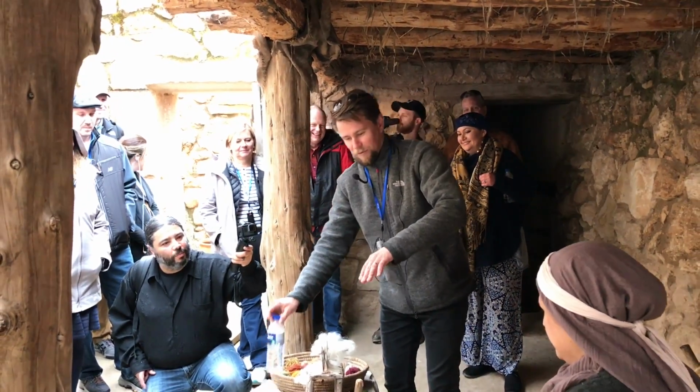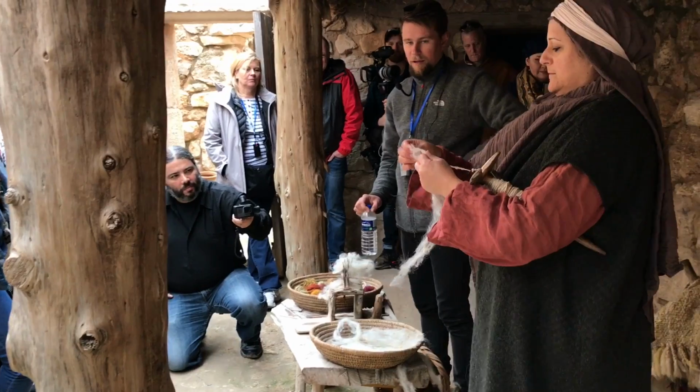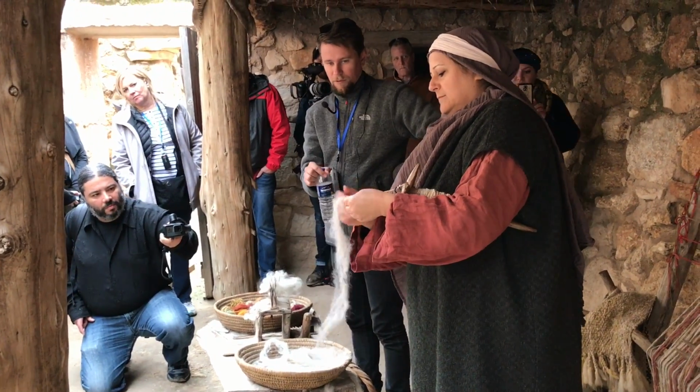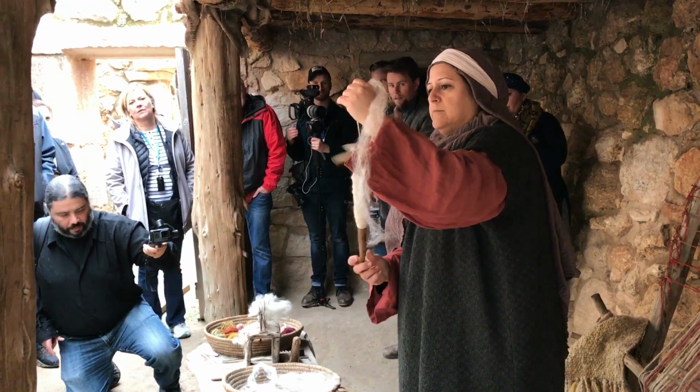And so after the coloring, then they start making yarn, and you can see how they were doing that. They were usually taking the wool, and so she connects it to the edge of the thread. You can see that. And then as she spins.